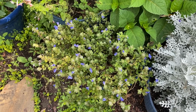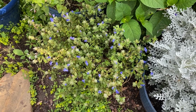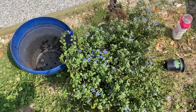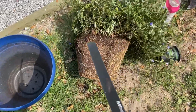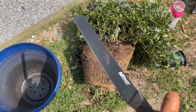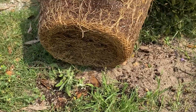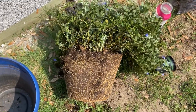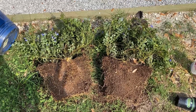Remember how I said that these probably need to be repotted or cut in half? Well, one of them I'm about to cut in half, and I'm going to show you how to do it. All right, so I popped this out of the pot, and I'm going to take just a regular old bread knife and cut it in half, probably down this way. You can see it's just root bound. I'm going to cut it in half, put half of it back in the pot, and plant the other half in the ground. So this is what it looks like cut in half.